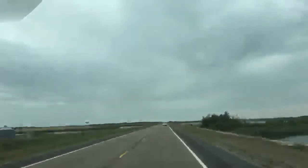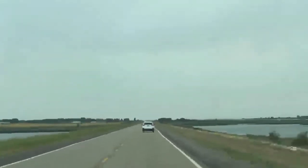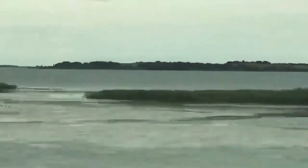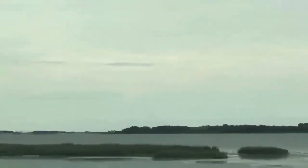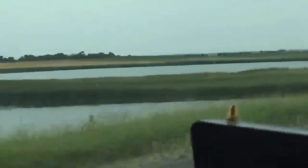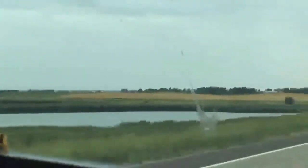We're crossing Devil's Lake, which is this huge lake, the largest body of water in North Dakota. On the map it looks like this one big huge open lake, but this road is going across it for 10 miles. Now, obviously it's not a solid lake and it must be very shallow for them to be able to build a road across it.